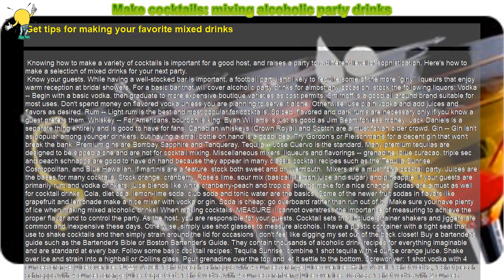Gin isn't as popular among younger drinkers, but having a small bottle on hand is a good idea. Try Gordon's or Fleischmann's for a decent gin that won't break the bank. Premium gins are Bombay Sapphire and Tanqueray. Tequila. Jose Cuervo is the standard. Many premium tequilas are designed to be sipped alone and are not for cocktail mixing.